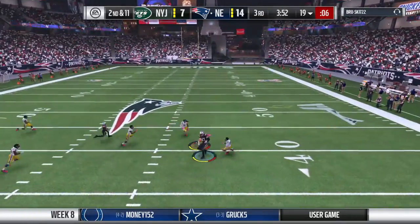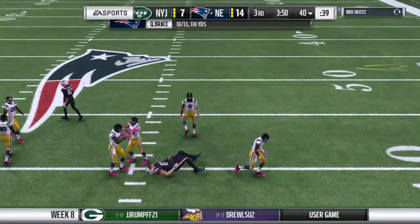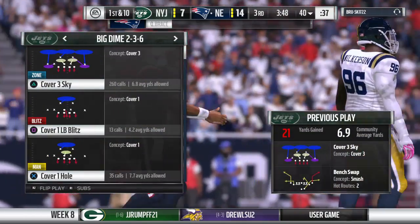Shotgun. He'll look to throw. Goes right side. Complete to Gronk. A nice gain of 21 yards.